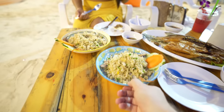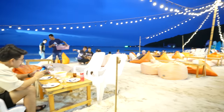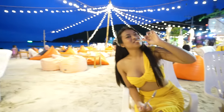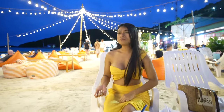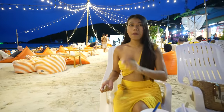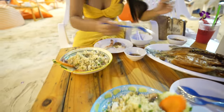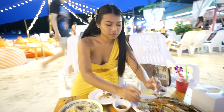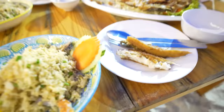Alright guys, look at this scene. This is the island vibes. You can't beat the island vibes. This just feels like holiday to me. On an island, cool breeze, live music, fish, fried fish, rice, beautiful girl. Leo, man, what do you want? Nice.